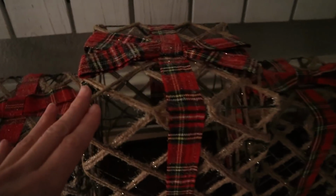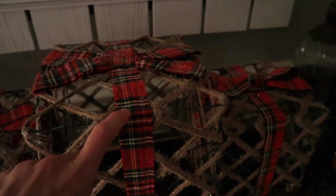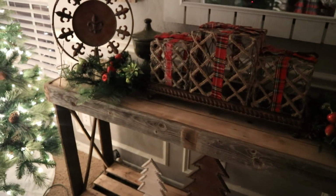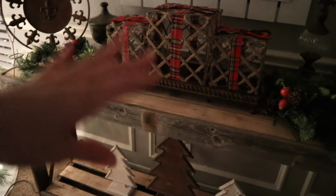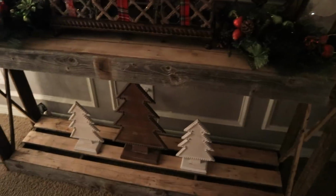I just can't stay away from this pattern. It's just everything, especially this one right here in particular. There's a lot of different patterns of plaid, and this one's actually my number one favorite, and then my second one is the green and navy one. And then I have decor everywhere, trying to have everyday decor while also incorporating Christmas stuff. And then I put those wooden trees at the bottom.